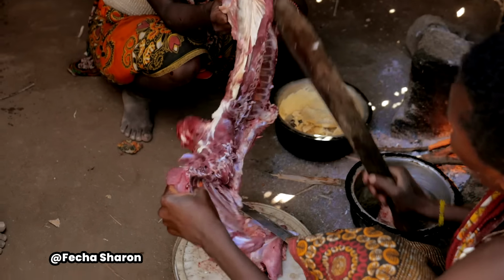Always they are in the activity of cooking. They talk about different events of their life and stories.